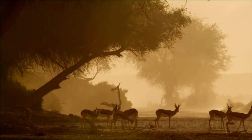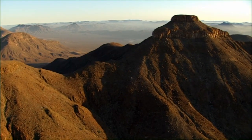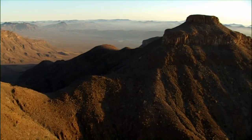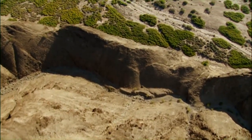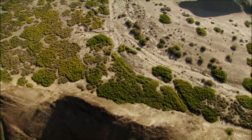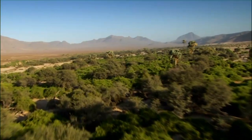Springbok, oryx, even elephants. The trees are a clue to these animals' survival. Plants cannot grow without one vital ingredient. Somewhere here, there is water.